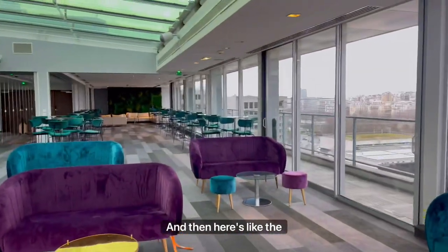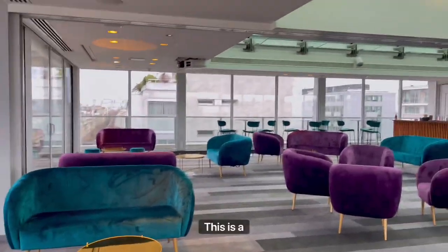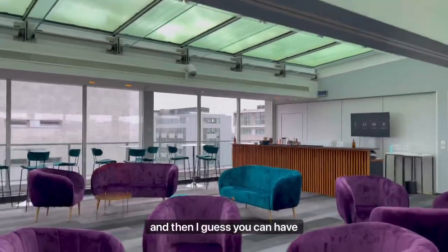And then here's the area. This is a bar. So they have a bar here, and then I guess you can have your drinks.